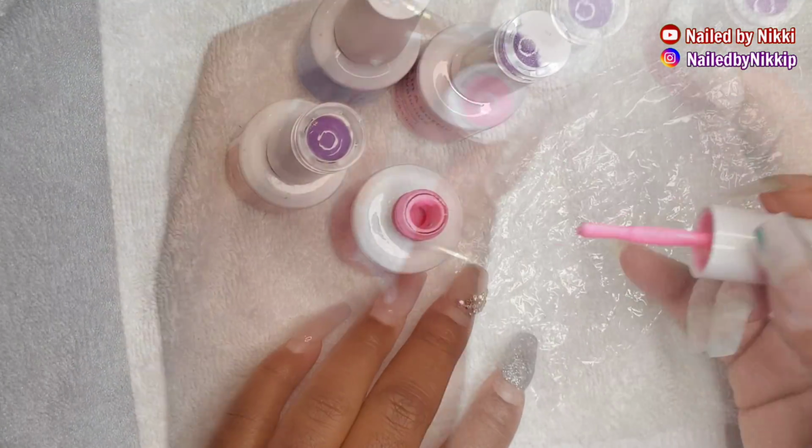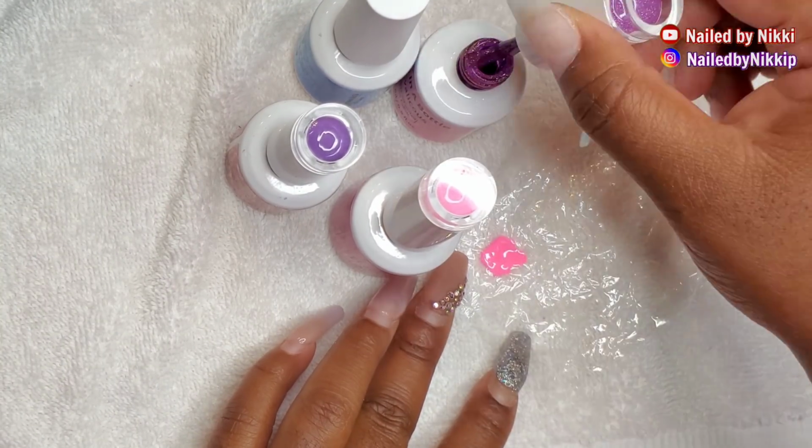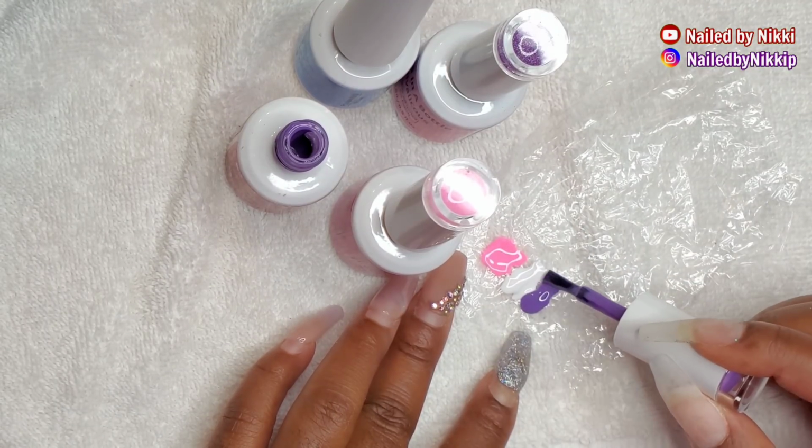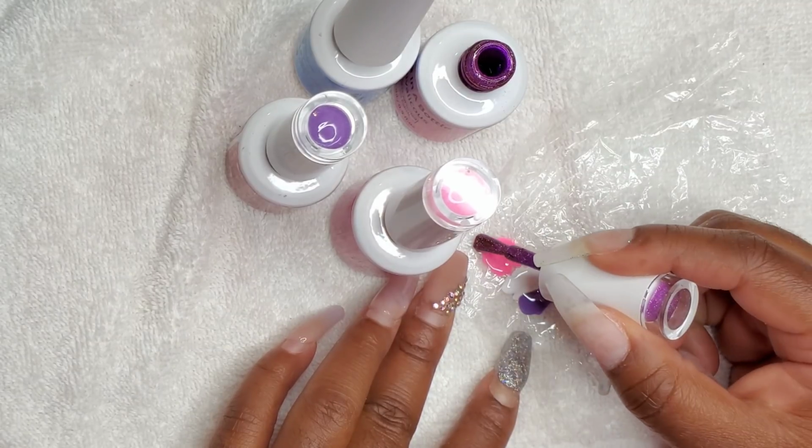I just want you guys to know that it took me forever to figure out what colors I wanted to use, but I think I did a really good job. So I'm just going to apply it to this plastic. Any piece of plastic will work for this.